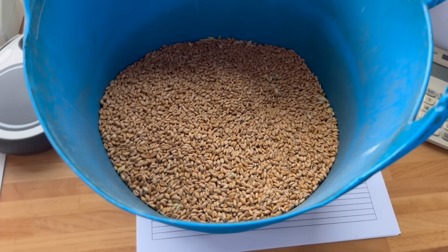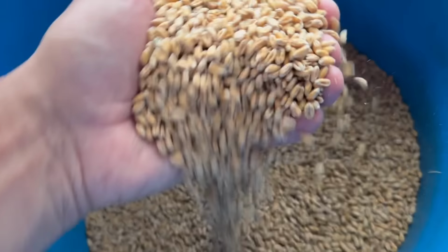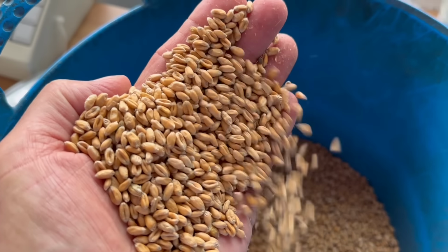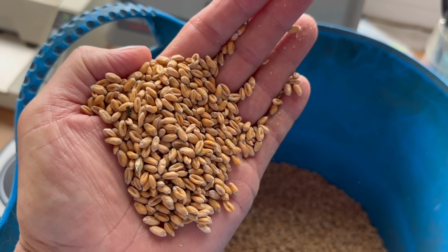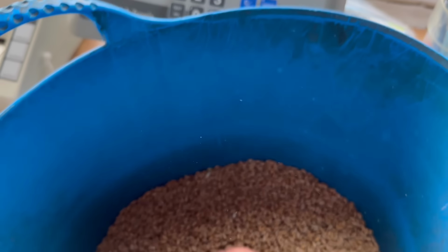So we've got a sample of wheat here, and I must say I'm quite pleased with how it looks. This is the variety Beowulf, so I'll just show you this before we go. This is what they've just combined, and that's quite a decent sample, which I'm surprised at. Quite heavy as well.